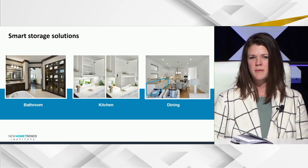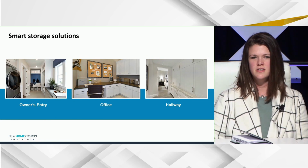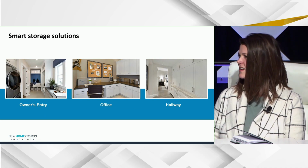And don't forget about the fact that you can store in other rooms, such as your dining room, your office, or within your hallways. So look for all those opportunities. You talk about the hidden space. It's almost like you want to take your architectural drawings and look at where's all the space that we sell, but can't use because it's behind a wall.